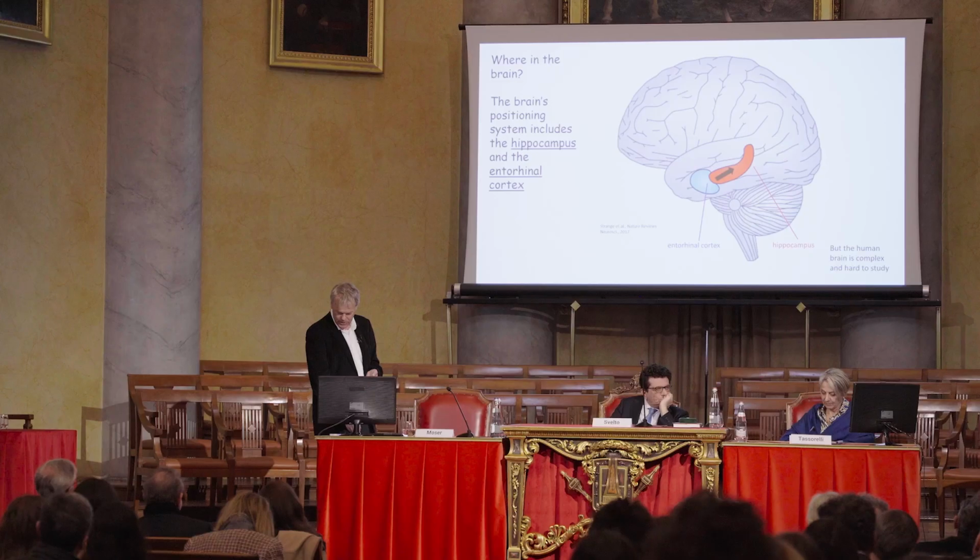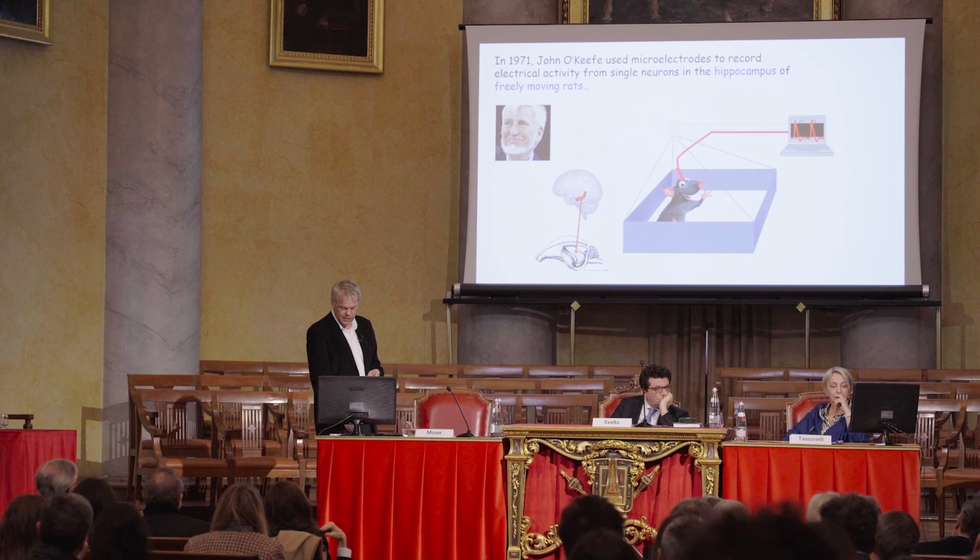They are certainly not the only areas, because in many ways, all parts of the cortex are involved in some way, but there are critical areas, and we know they are important. We also know that they have an important role in memory formation. Space and time are important elements of what you call episodic memories. So it's a good place to start, but the human brain is complicated, and as you saw, there are many neurons there, and also very difficult to access. So for that reason, much of the work has been done in simpler animals, including rodents, and in the earlier years, much in rats, now more in mice.